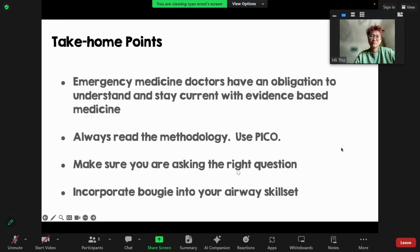At our institution, they're still using the stylet as their primary modality. I've encouraged all of the residents to use the bougie first when they are intubating patients getting compressions, so all the CPR patients. And in our system, our EMS is probably more like in Vietnam. They're not arriving intubated from the field, and so they get a lot of practice intubating patients getting compressions.